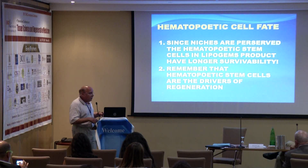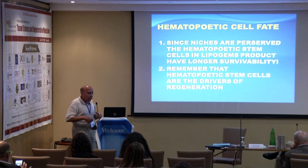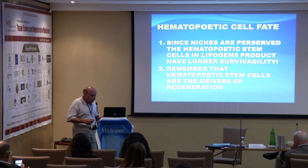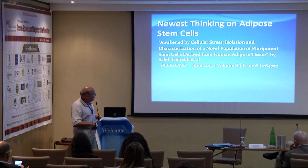Guess what? Since the niches are preserved in lipogems, these hematopoietic stem cells have a much longer survivability rate. So those guys are going to do the regeneration. That's why lipogems also work so well. You're preserving that complete symphony of cells. You're not throwing away the good guys. So that's another important fact.